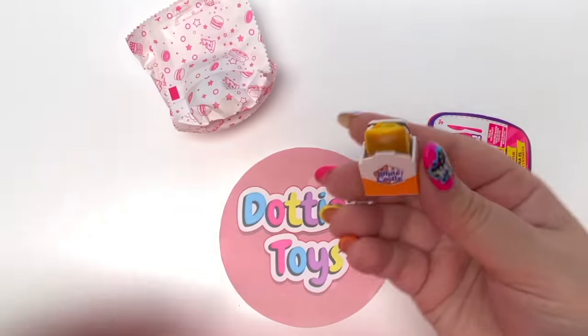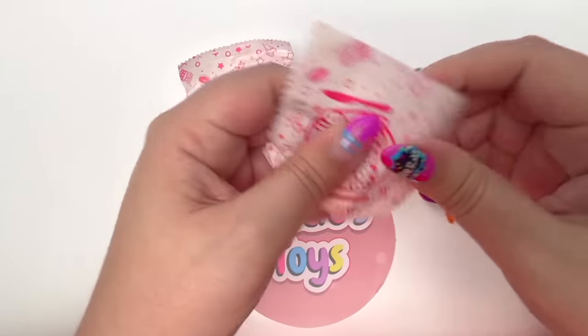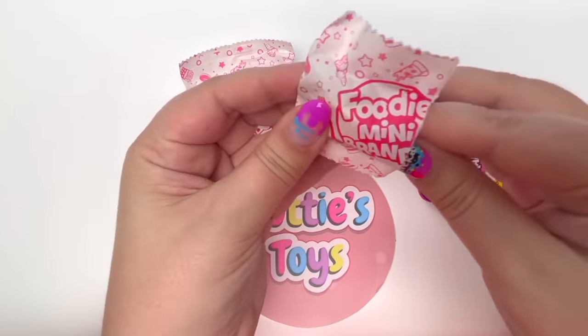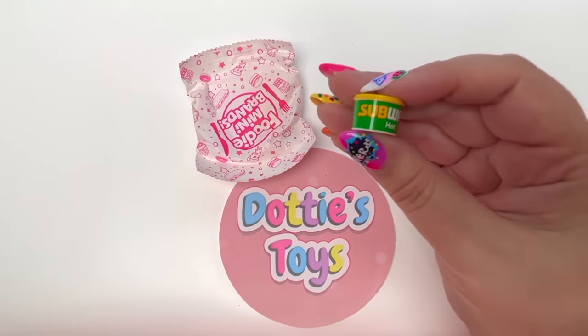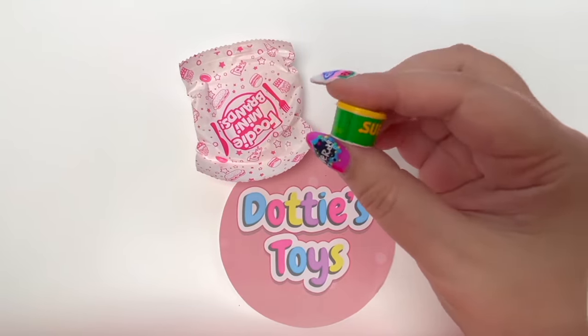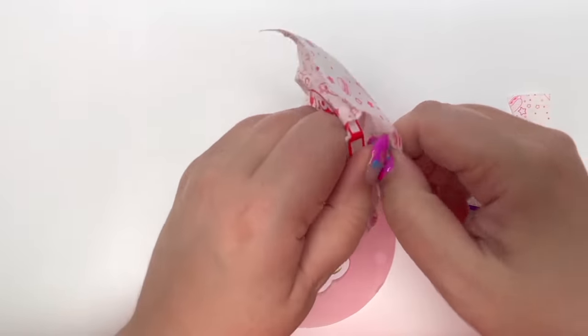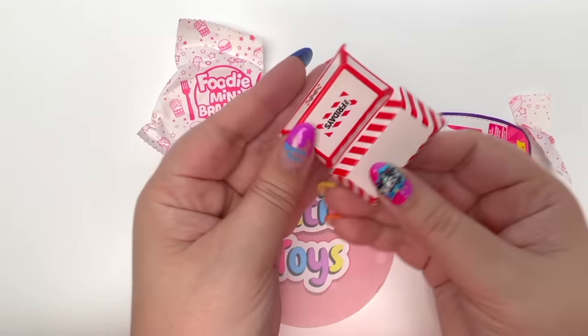We have another White Castle slider. We have a very, very teeny tiny piece. I think it's gonna be the Subway soup, but I could be wrong. It is the Subway soup. And here is our very last piece from this ball, and it is the pot stickers.